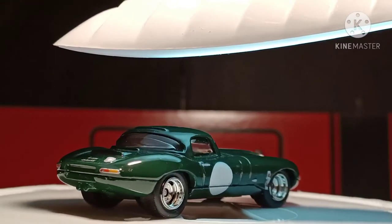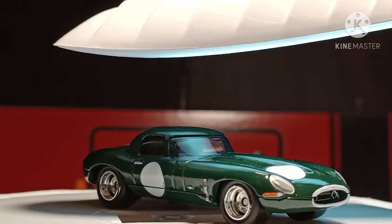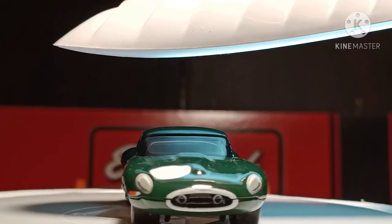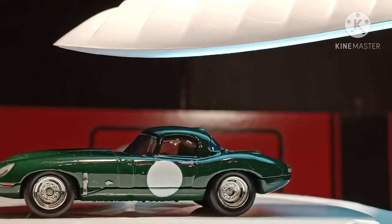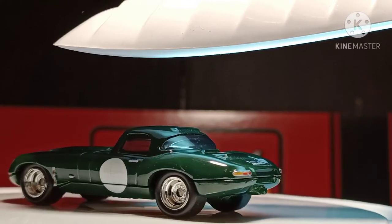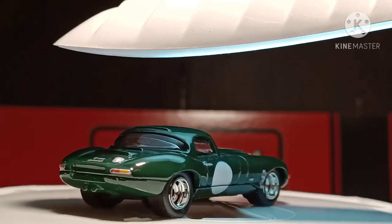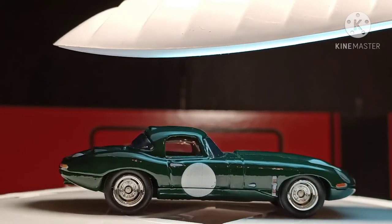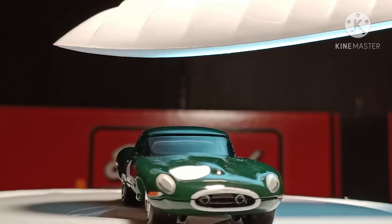Yep, so here is the lightweight E-Type. Again, probably about 1:60 scale. Really nice example of Hot Wheels with the real riders. And this of course goes with the Haulers series. I've probably got that wrong. Yeah, just gorgeous. Gorgeous looking vehicle.